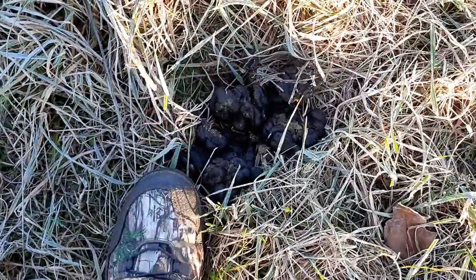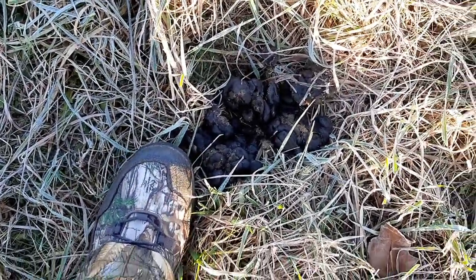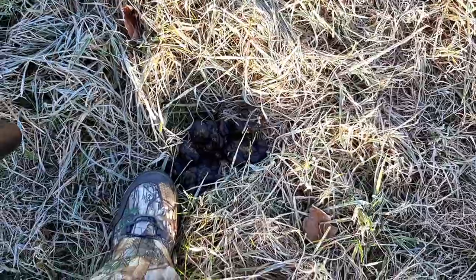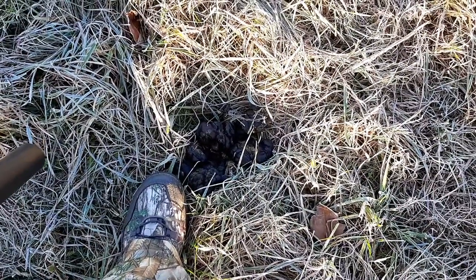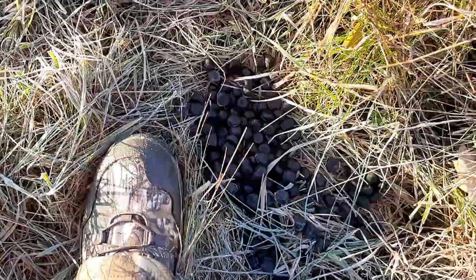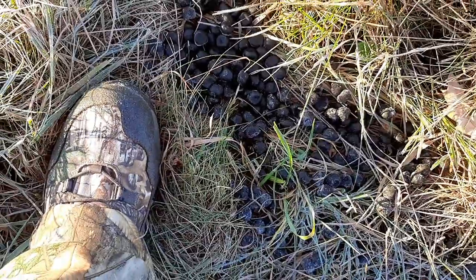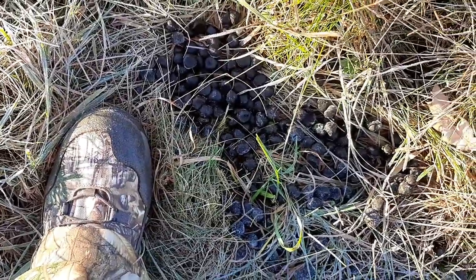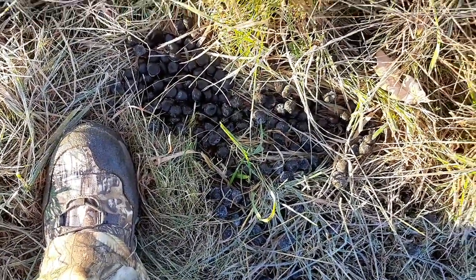Check this out. Got more elk poop. Look at that huge pile of elk poop. Wow. It's just massive. Look at that. I have a size 14 boot. There's some more elk poop here. Check this out. These are like little pellets. They're like the size of, I would say, like, I don't know, acorns. They look like acorns. That's how big they are. Wow.